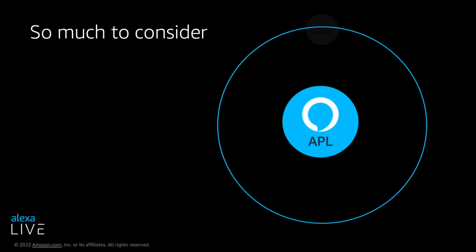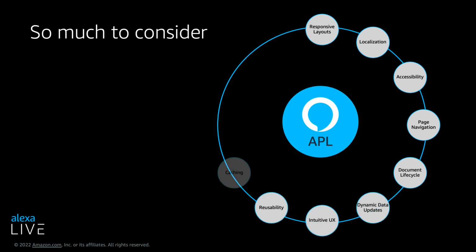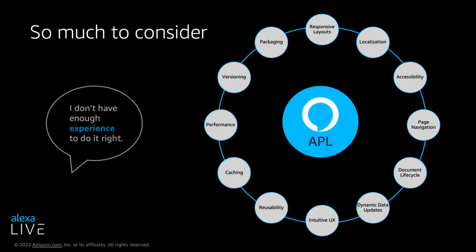Learning fundamental APL from our documentation and authoring tools will already bring you far enough to build engaging APL experiences. Still, there are concepts and aspects in APL which will become more important once you're extending your APL skill experiences. Like, how do I support responsiveness, localization, accessibility, page navigation, you name it. But don't worry, experienced APL developers have already approached these aspects in different ways, and we thought it was time to document and share our learnings and observations, useful tips, and effective strategies.